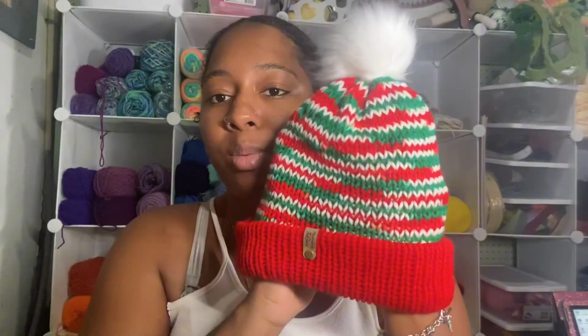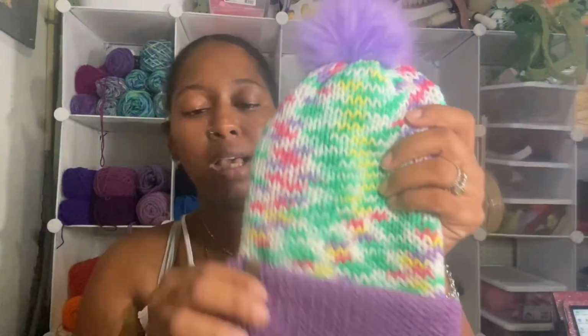The next one I made is a Christmas theme one, and these are all Red Heart. This is mistletoe, it's a multicolor, and then this is cherry red, and I am surprised that I didn't have such bad luck with stitching on this one. But yeah, Christmas is coming and winter's coming, so I made a matching adult and kid hat like this, and I already sold the adult one.